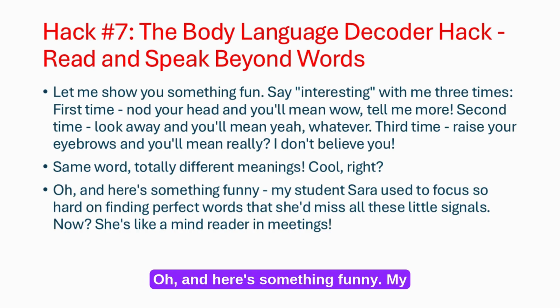Cool, right? Oh, and here's something funny. My student Sarah used to focus so hard on finding perfect words that she'd miss all these little signals.